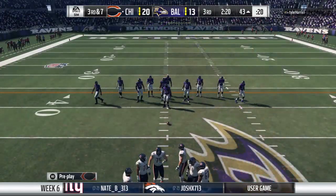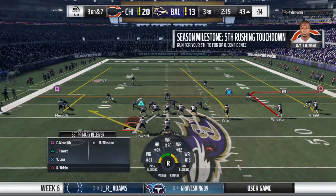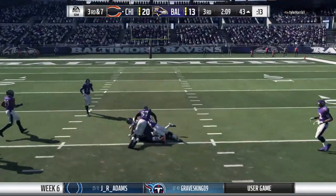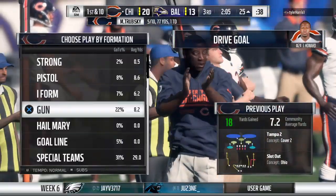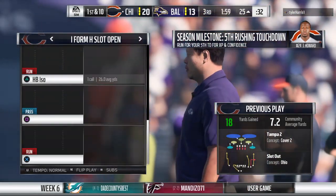The Bears on 3rd down. They've only converted once in 4 tries. This is 3rd and 7. Let's go. Green. Now it's Trubisky. He's got Cruz complete. And he's able to get the first here as he's taken down at the 25. He goes for 18 there as the drive will continue.